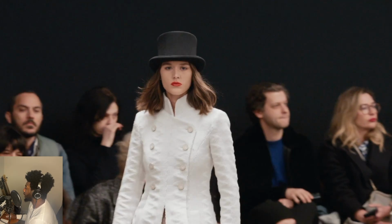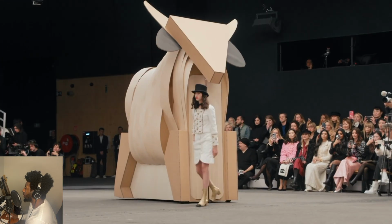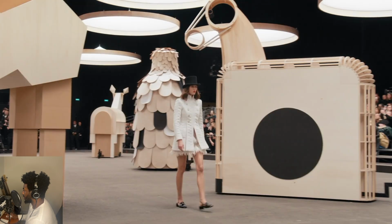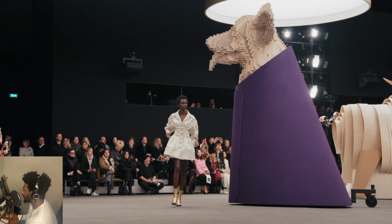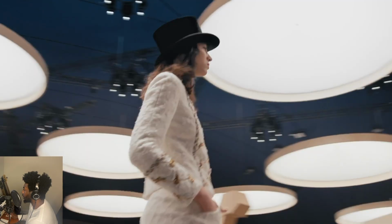Okay, first out of the gate. Love this look. Double-breasted, high collar, really nice. Aggressive kind of front slit on it, and a mini dress out front. Yeah, this is a really good look.